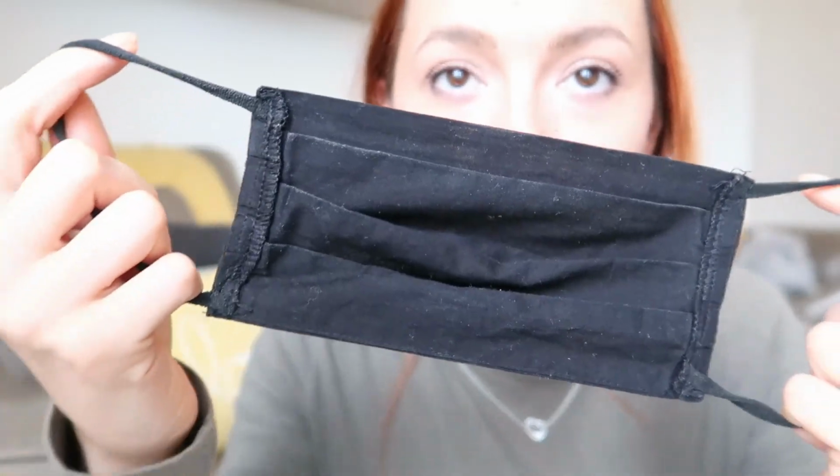This is from a full day's use, and that shows how little it does transfer.